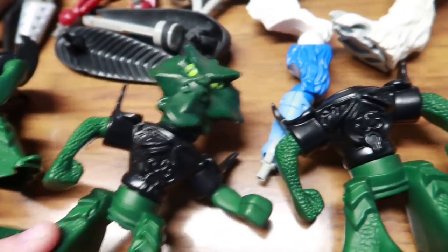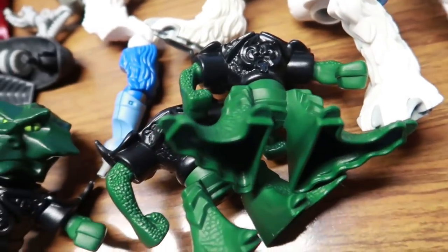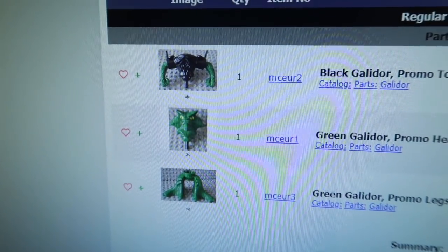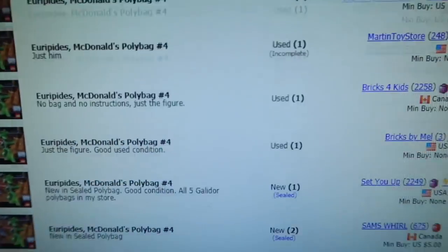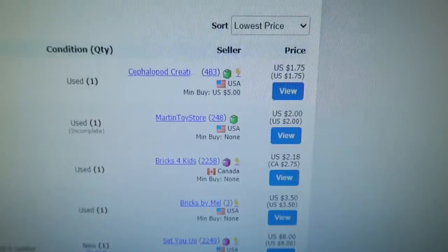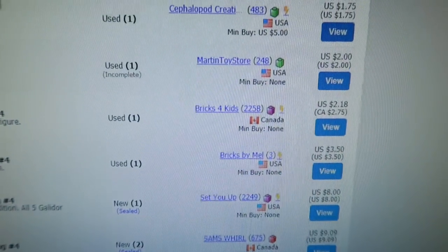Well, this one here is determined what I have to do. I'll do 1 complete and part out these 2, because these are actually from a McDonald's poly bag with just 3 parts, so I'm not going to try to complete them. These are actually 2, 3, 4 USA sellers, and 3 that are used.